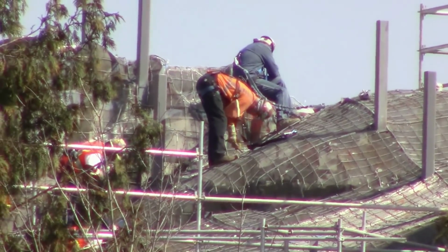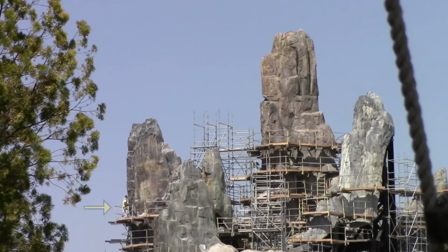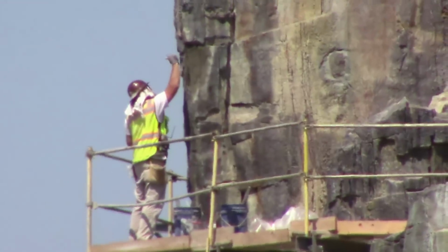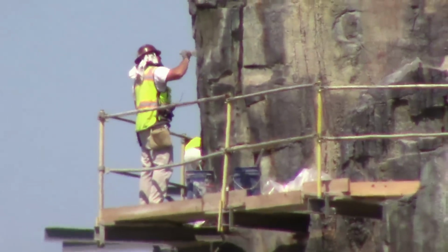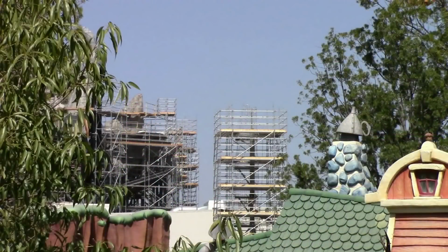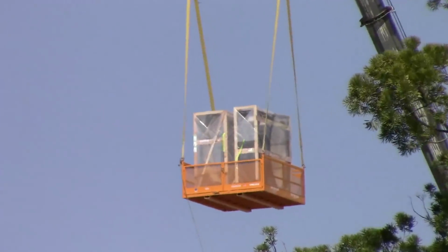Next, we'll go on Donald's boat in Mickey's Toontown. A worker is on the side of the spire. I'll zoom in. He's adding concrete detail work to one of the locations where the horizontal beams were sticking out and removed. If we look to the right, scaffolding has been added around this spire framework. Now if we look up, more Millennium Falcon hallway segments are being transported to the show building.